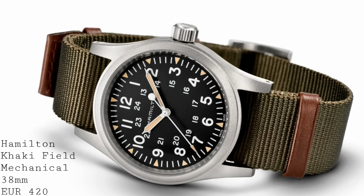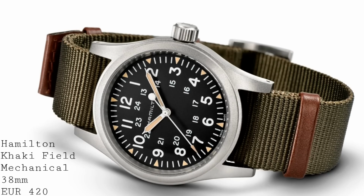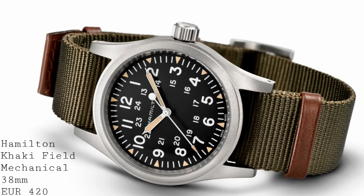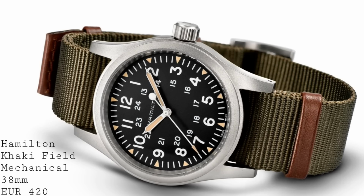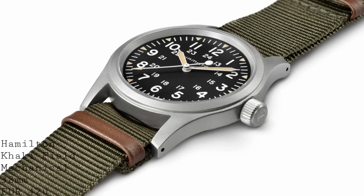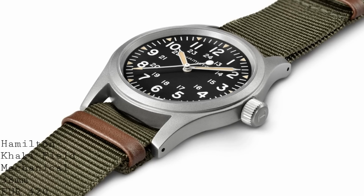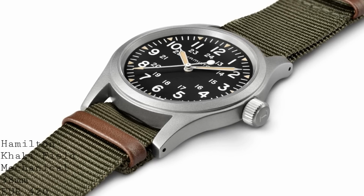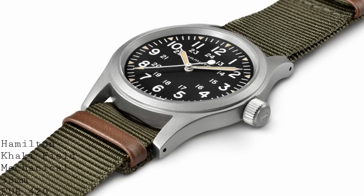And Hamilton have made various reproductions of these watches in the past, though never with this sort of accuracy. Before this point we saw the standard manual field Khaki, which featured a more modern style of dial and the date. But I think with this watch they really have hit the nail on the head and produced something which I think will appeal to a lot of buyers and a lot of collectors alike.